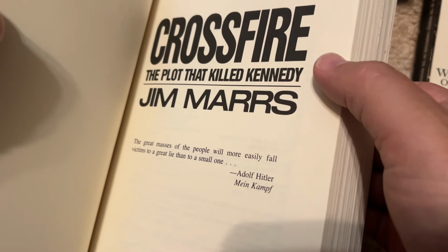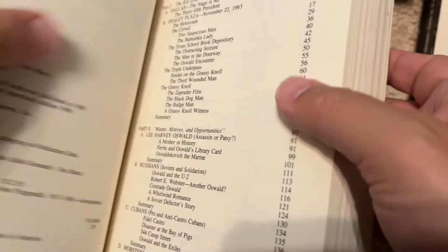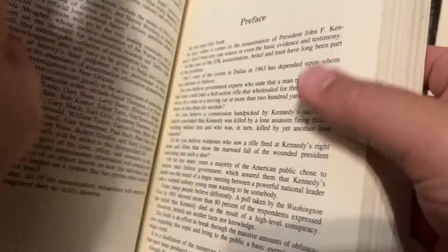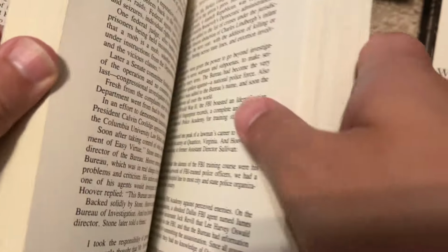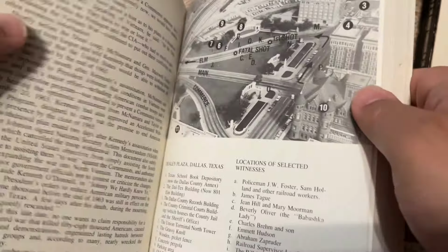The very first line in this book is very compelling. The quote here: "The great masses of the people will more easily fall victims to a great lie than to a small one." The bigger the lie, the more people will believe it. That's attributed to Hitler in Mein Kampf. So the very first line in this is, "Do not trust this book." What he's trying to say is, don't trust anything. He's that baby boomer generation that's completely disillusioned by, between the Kennedy assassination and Watergate.